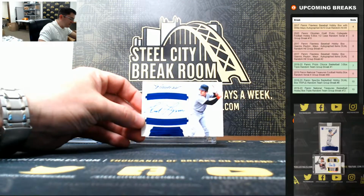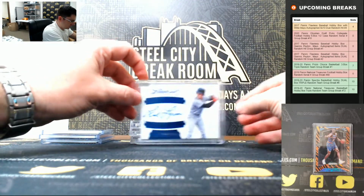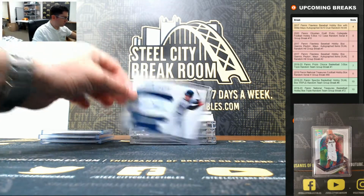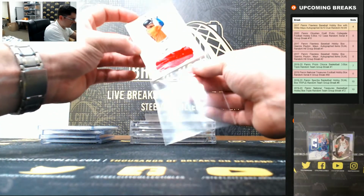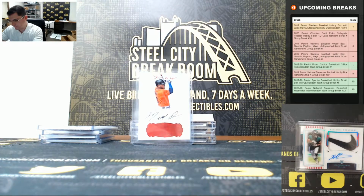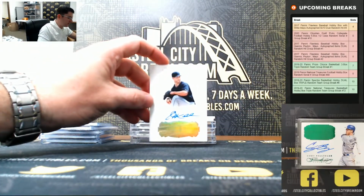Fred Lynn, 5/7. Marcell Ozuna, 10/20. Corey Kluber, 3/5.